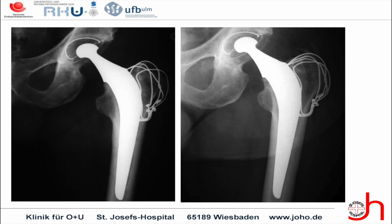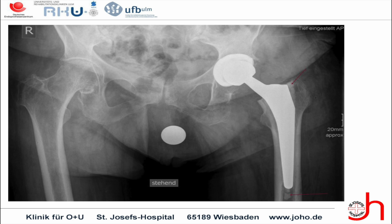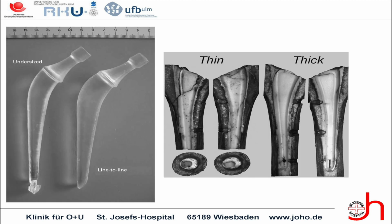But however, this stem works for 20 years. It has really very good results. So also, this is the cemented stem we prefer in our clinic, and we can also see there's no consistent cement mantle around this implant, at least not of 2 millimeters. So maybe the thin cement mantle around the implant will work.